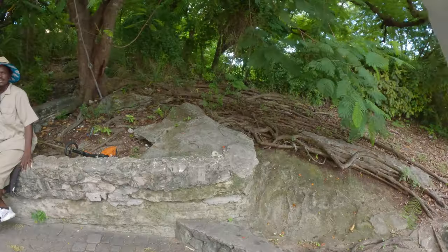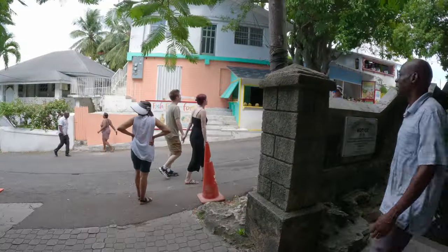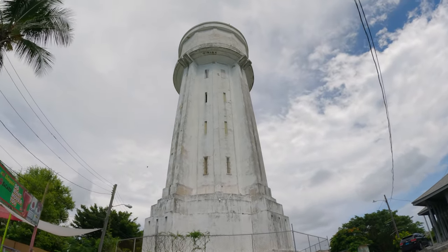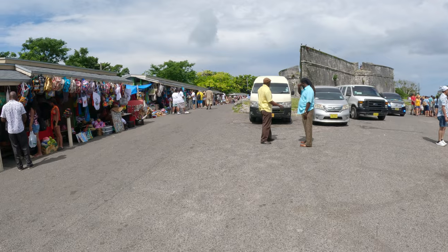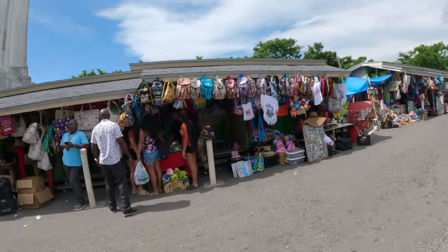Is that it? Just the staircase? The fort, the castle's at the top. Okay. I've been feeling nice right now. All right, so this is the top of the Queen's Staircase. A bunch of little shops up here. And the fort.